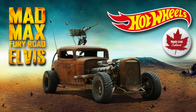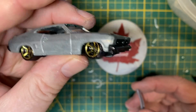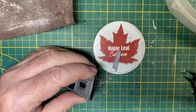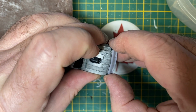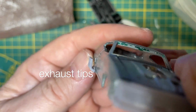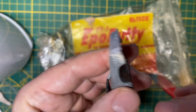Here you'll see my version of the very popular Elvis from the films. As is often the case, I rely on my 3D printer to make up some of the specialized parts, including this nose piece, which is more aerodynamic. And I'm going to start with a little bit of super glue as some tack welding. I'll secure that better from underneath with a combination of super glue and baking soda. Here are some 3D printed exhaust tips. A little bit of Epo putty makes those connection points seamless, but it still takes some sanding to get it just right.